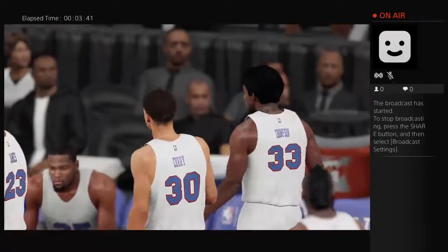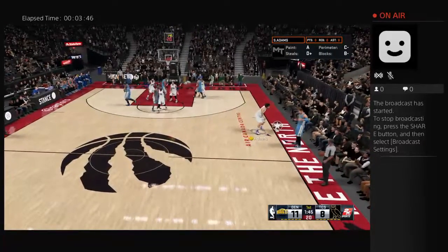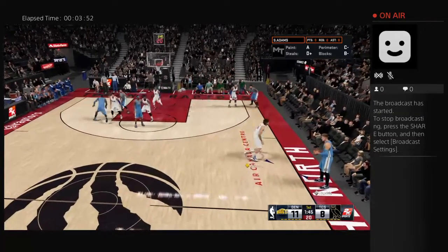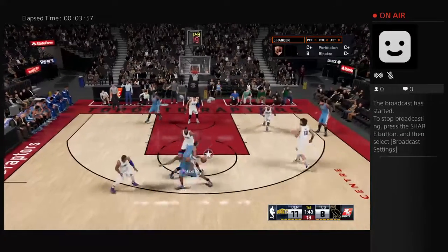And Denver decides to take their first time out here. And it's a completely new group for Toronto. Big group substitution here for Denver. Nurkic checked in for Reed. Hickson comes in for Gallinari. Will Barton, he's checked in for Randy Foy. And Nelson is subbed in for Moutier.